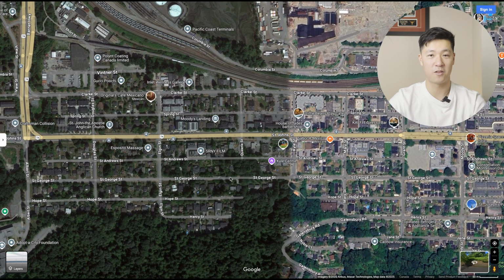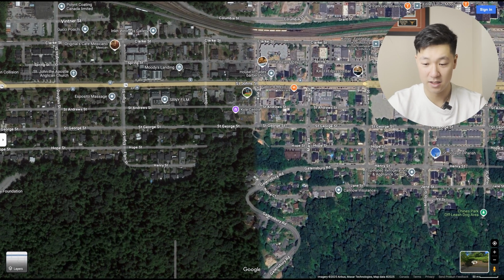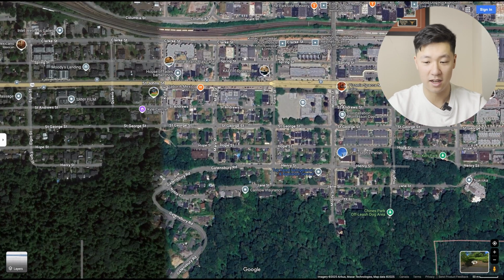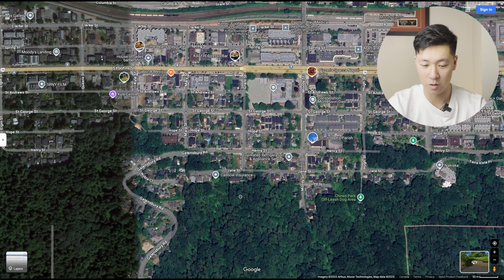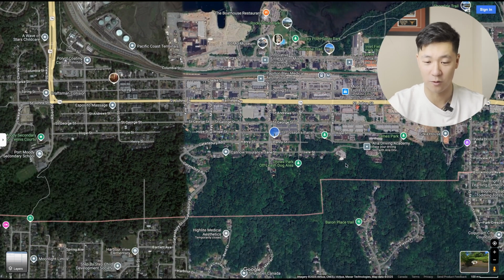But St. John Street is filled with some different restaurants, and it's a place where a lot of new things are happening. On the south end of St. John Street, there are a ton of new developments, and it seems like they're slowly eating away at the greenery here and putting into place new developments, new living spaces for Port Moody.